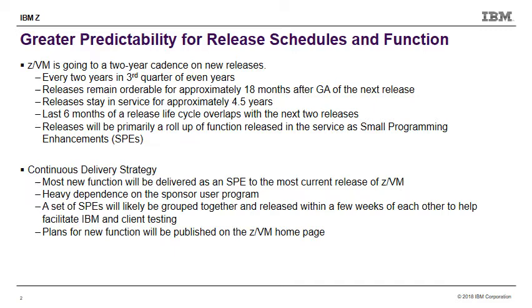In general, releases in this era will be a roll-up of the service and SPEs from the previous release and will not offer a lot of base enhancements. However, there are times when work is complete at that time or when changes are better done on the release boundary, and you'll see new enhancements then. We'll see how this is the case with z/VM 7.1. Now, let's talk about the continuous delivery strategy.